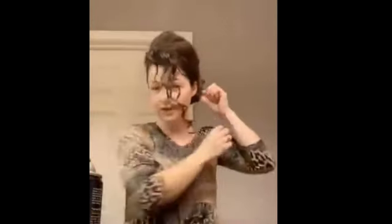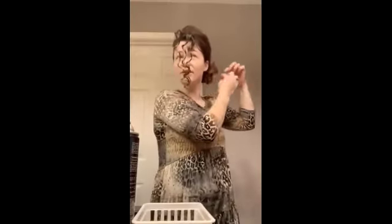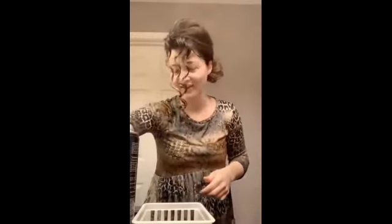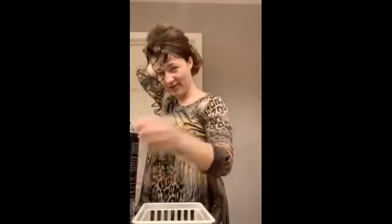Alright, so now it looks like this cool, elaborate little hairdo that looks like I really worked hard on. And I didn't. That's how I like it. I don't got time for all that knit jazz.